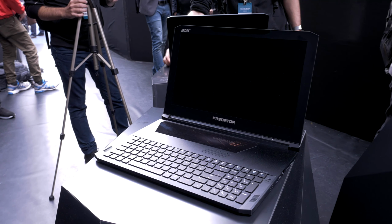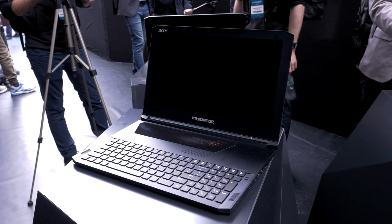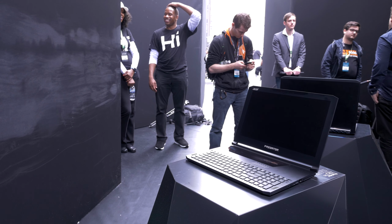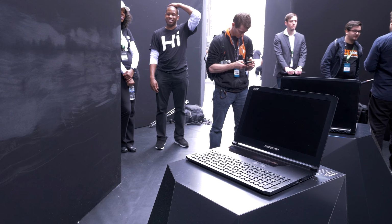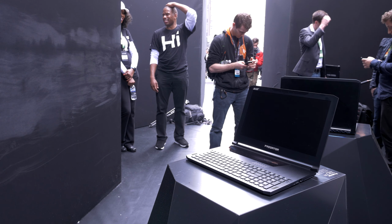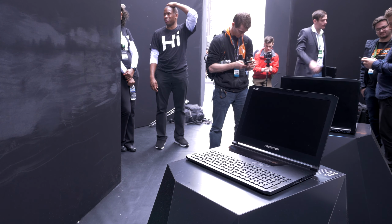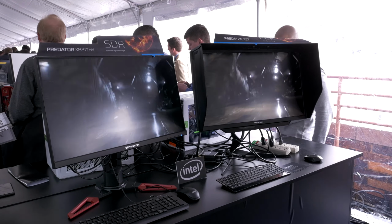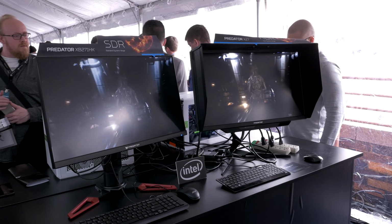Maybe in the future we might even see them do one where they cut down the area on the laptop here significantly for the keyboard and the touchpad, and get rid of the numpad, and then put the touchpad on the right side of the keyboard and go with a tenkeyless design. I think that's something that I would definitely love to see in an ultra thin laptop in the future from Acer or someone else out there. So just a little feedback, something I would like to see.